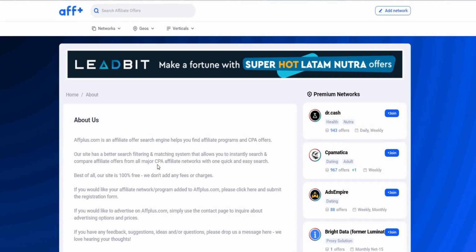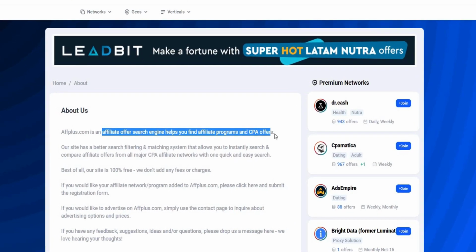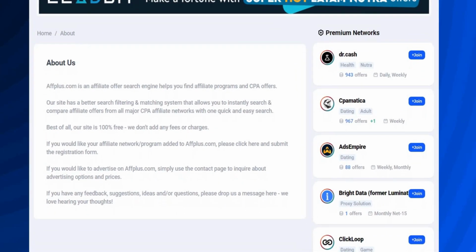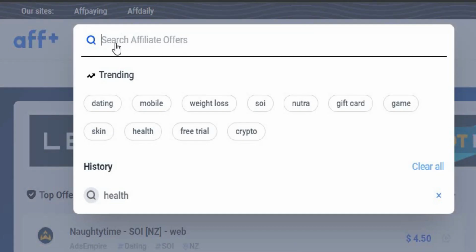AffPlus.com also serves as an affiliate offer search engine, assisting users in locating affiliate programs and CPA opportunities. Please hover your cursor over the search field. It will show you the most popular categories to concentrate on, and you can begin researching the areas that could bring you the most money quickly. Dating is at the top of the list, followed by mobile, weight reduction, SOI, Nutra, and other topics. The health and weight loss industry in general allows you to make the most money of all the others.